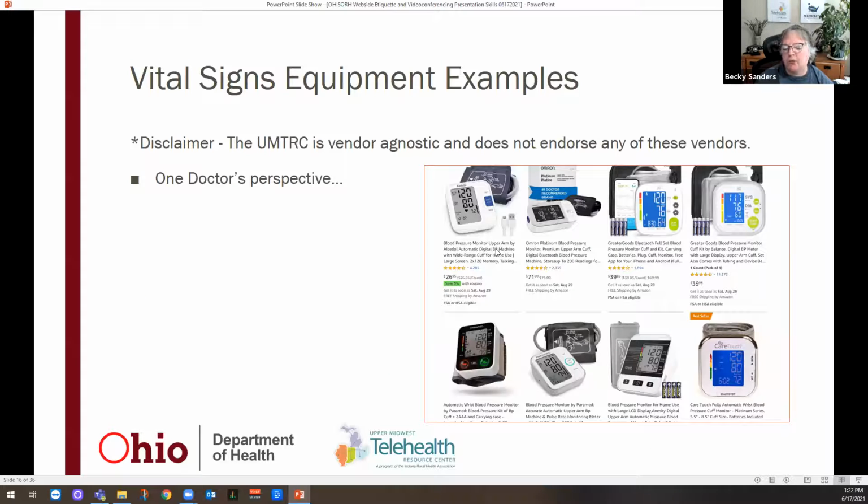And I took a screen grab from Amazon, just an example of a bunch of different blood pressure cuffs. They do start in like the $25 range. Most times you can get a blood pressure cuff between $25 and $40. It's not terribly expensive. If you're tracking chronic heart failure patients or patients post-surgery, you may see about actually giving devices to patients to be returned in 30 days or 60 days or 90 days.